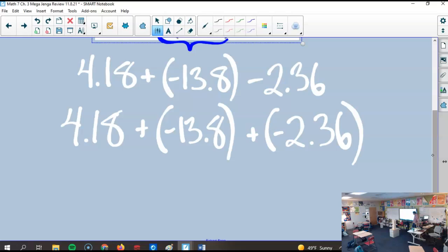So I got a positive, a negative, and a negative. Guys, I know we're playing a game against each other, but there's an easiest way to solve this, at least in my opinion. I like to team the numbers up. I would team up my bad guys and then go from there. But that's just what I see.